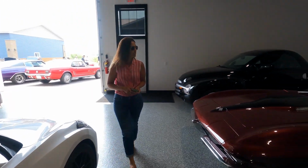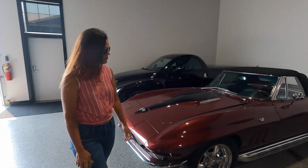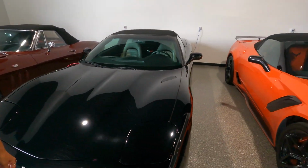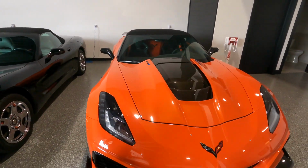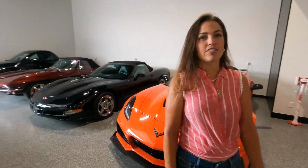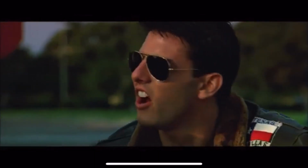Would you like this car? Is that if I got one of those? No. So if you're asking me what I would like, as in what I would want? Yes. I would want like a 50s Porsche. I can't hear you.